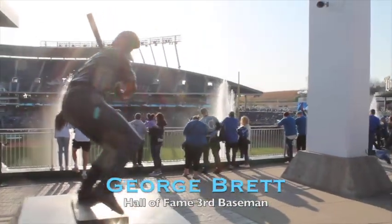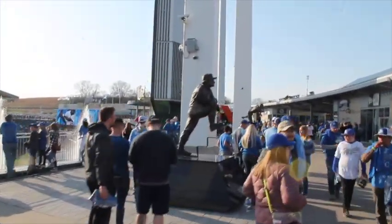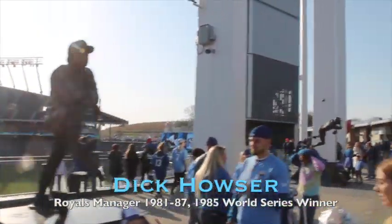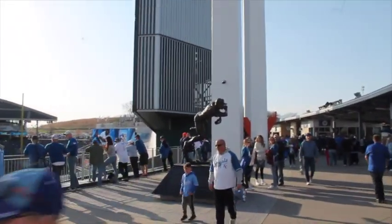With a 360-degree concourse and gates surrounding the stadium, fans are able to enjoy the outfield area, including the Monuments Park, with life-size statues of Royals legends, as well as entertainment for the entire family, and amazing field views.